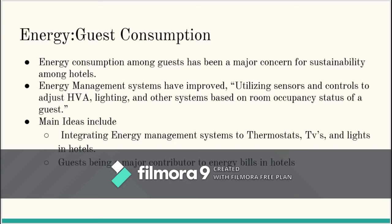Energy management systems, or EMS, have improved, utilizing sensors and controls to adjust HVAC, lighting, and other systems based on room occupancy status of a guest. Main ideas include how hotels can improve by integrating energy management systems into thermostats, TVs, and lights in hotels. Guests are a major contributor to this, so the sooner we educate them, the better the energy consumption in hotels will become.